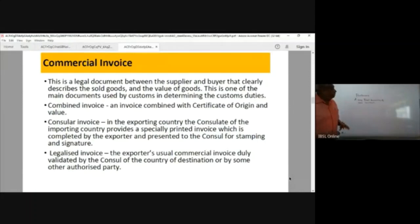The pro forma invoice is again a brief summary of the sales contract, and this is what you are going to import. Right? For example, 500 pieces of Hancock brand briefcases. These are the things in the pro forma invoice. The commercial invoice is the actual invoice, with which we are going to demand the money.